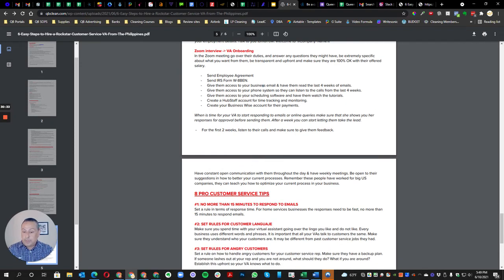These are general tips after the onboarding. You're gonna give them access to your business email, and then have them read the last 4 weeks of emails so they get to see how you respond to your customers. This is in the first week, before even letting them touch the phone. First, you really want to get them involved in your business. Give them access to your phone system again, and then also have them listen to the last 4 weeks of calls so they get familiar with how your customers interact with you. Give them access to your scheduling software and have them watch the tutorials. Most scheduling softwares have tutorials, so they need to get familiar with your company.